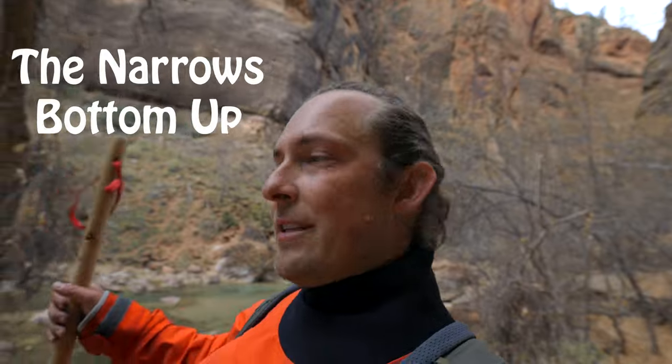And that was the Narrows. It is amazing. I'm gonna leave you with some of my favorite images. The light didn't come out there like I wanted to, but I think I got some great shots.